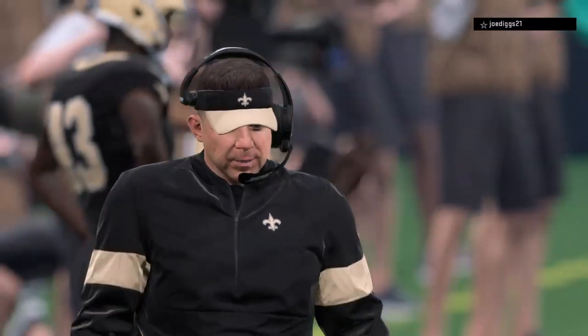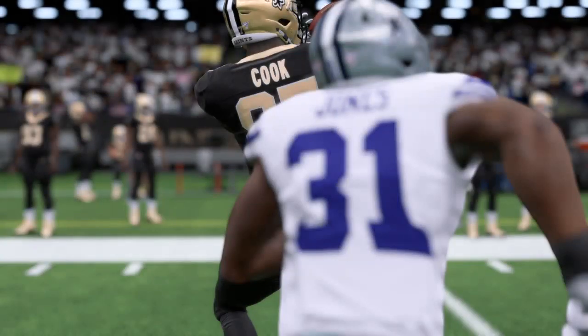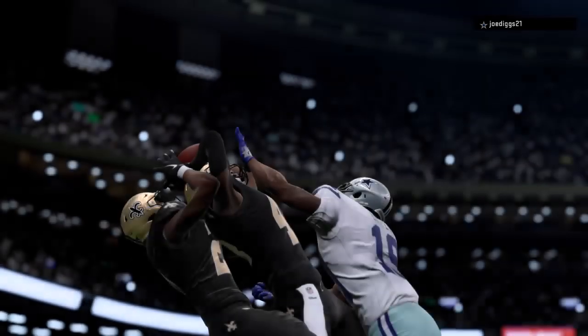So this one will end in a victory for the Dallas Cowboys, and it's going to be their defense that gets the ink in the headlines tomorrow, and for good reason. They forced 5 turnovers in this game.